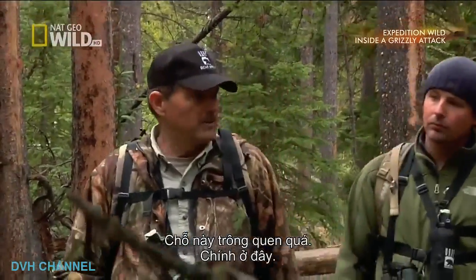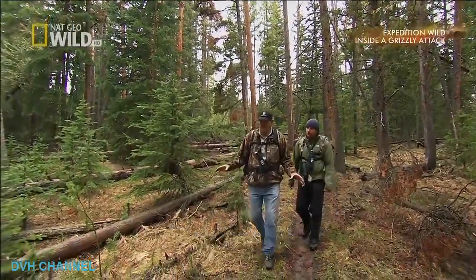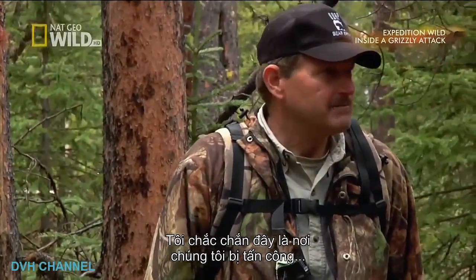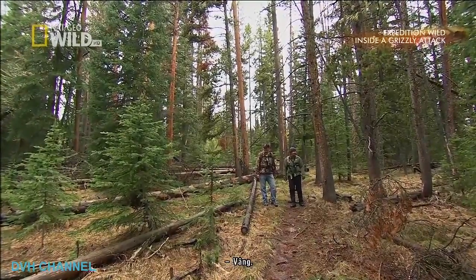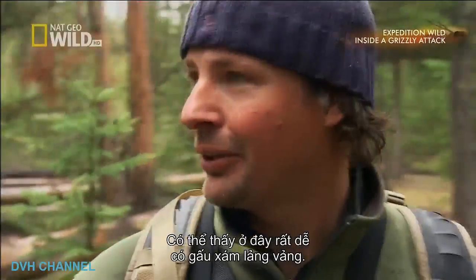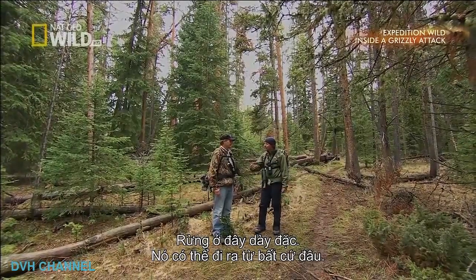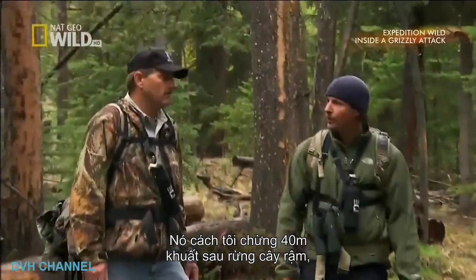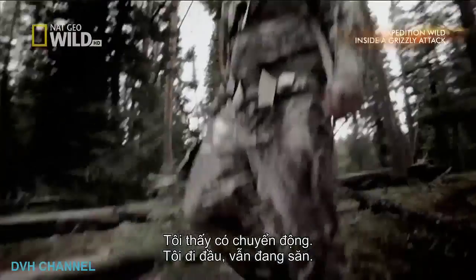Wow, this is looking really familiar. This is the spot. I'm pretty sure this is the exact spot, Casey, where we got attacked by that female grizzly with cubs. This is where it all went down, huh? Yeah. Well, you can see how easy it would be to stumble on a grizzly bear. And this is super dense forest. This would be easy just to walk right up on one. She was only like 40 yards away, lying over in the dense timber, and boy, I just caught movement.